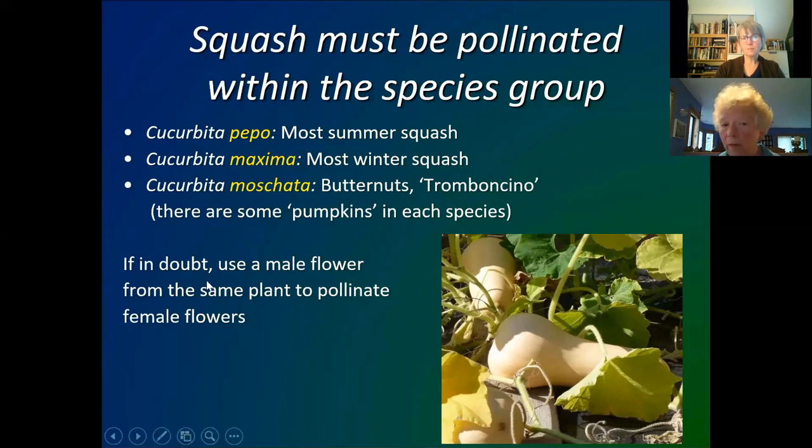Now, if you don't know what variety you've got and it's all too much trouble, just stick with a male flower from the same plant to a female flower on the same plant. But it is handy to know because sometimes it's very perverse. One squash plant will have one male and about 10 female flowers, and then the next time there are only male flowers and hardly any female flowers. So if you know that, you can take that one male flower and go to many different female squash on different plants. It's really quite handy.